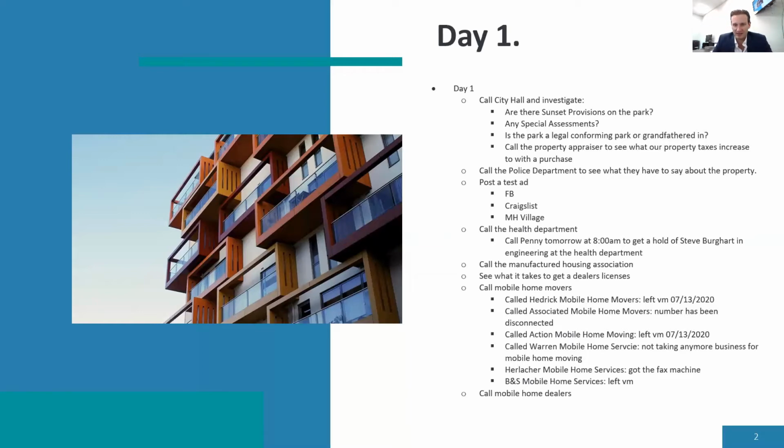Post a test ad on Facebook, Craigslist, MH Village. What is a test ad? Well, a test ad is I'm putting a rental up. If you have 100 spaces at your park and 50 are occupied, and you think the reason this is a deal is because you can drop 50 more homes, well, guess what? You've got to fill those homes, right? So if you run a test advertisement to see if there's any interest, that's how you'll be able to base that, right?